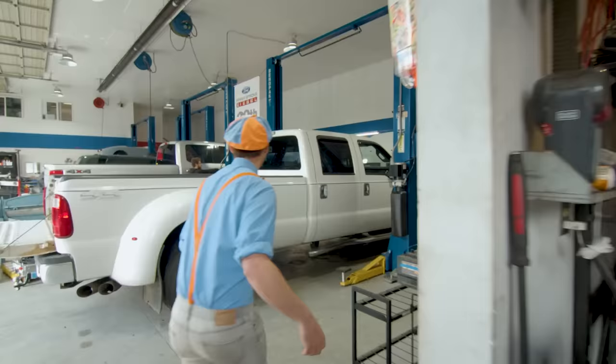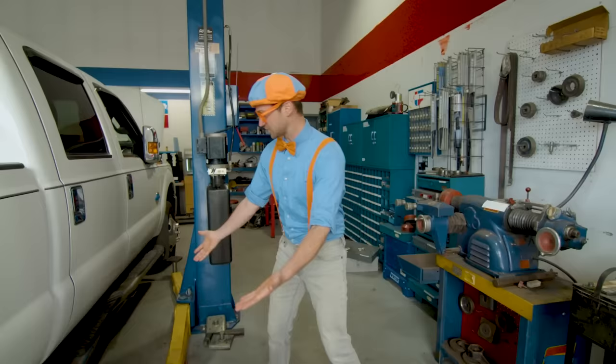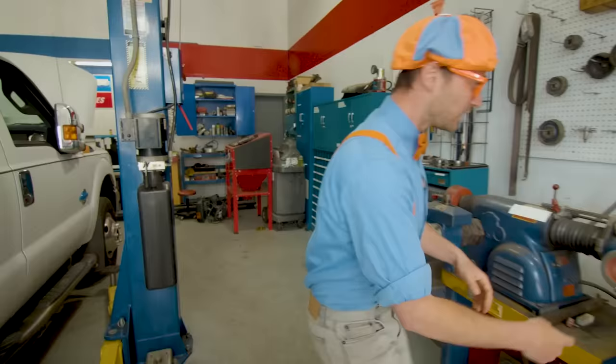Whoa, look at this big truck. Do you see how it's on the ground? Yeah, they're on the ground, but then they use these big things called lifts to go underneath and lift it up to the sky. So then the mechanics can work underneath the truck and car, so then they don't have to bend down or be uncomfortable. That's pretty cool.